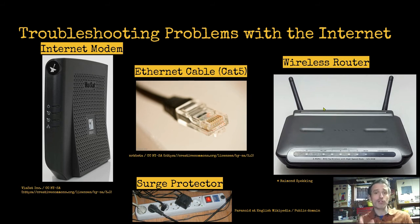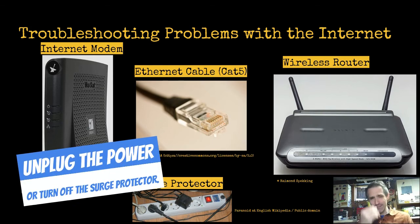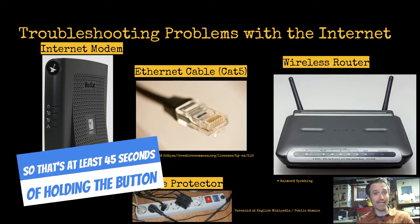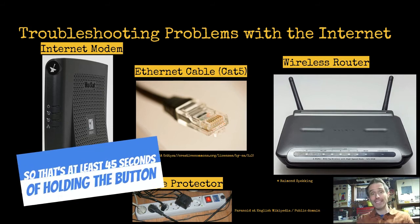Now the best way to do this is you're not going to just press that reset button. You're going to press and hold it for at least 15 seconds. Unplug it. I keep holding it just so you don't let go. So press it for 15 seconds, then unplug. Hold it for another 15 seconds, and then plug it in while still holding it for 15 seconds and let go. All right. Most of the time, that's going to reset things and get them working.